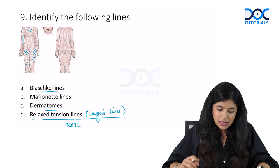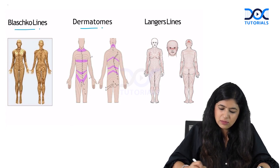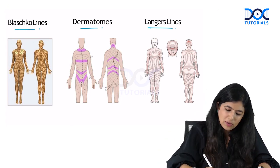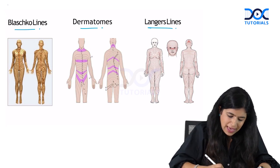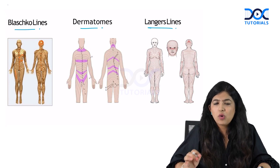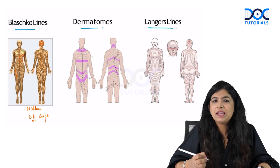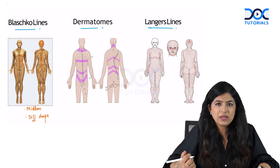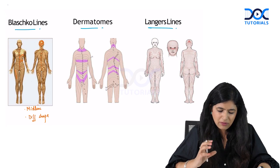But another thing that you should know is how to differentiate these three lines from each other. So look at this image here. You have the image of Blaschkoid lines, the dermatomes, and the Langer's lines. When you look at the Blaschkoid lines, they will always have a midline demarcation, and the shape of these lines will be different along the different areas of the body. So number one, a midline demarcation. Number two, a different shape on different areas of the body. These are actually the lines of embryonal migration of the skin cells. So the shape is different on different areas of the body. That is how you identify Blaschkoid lines.